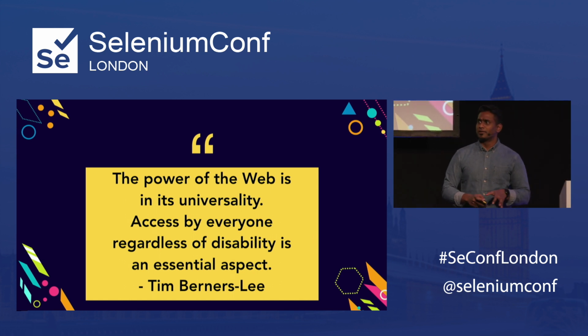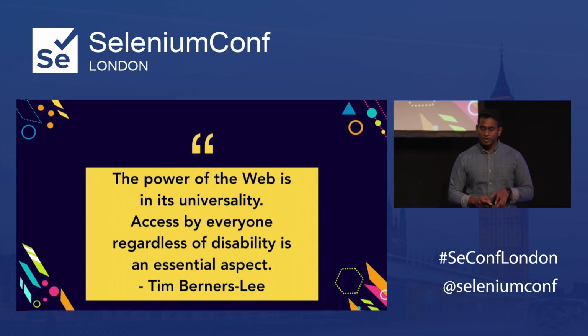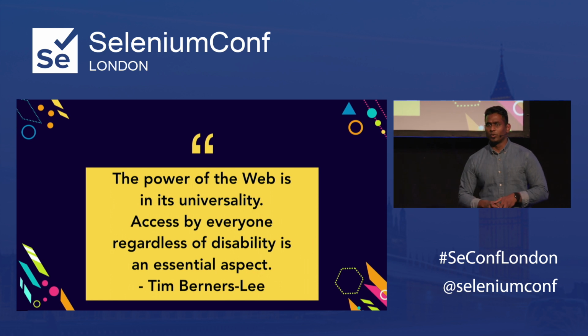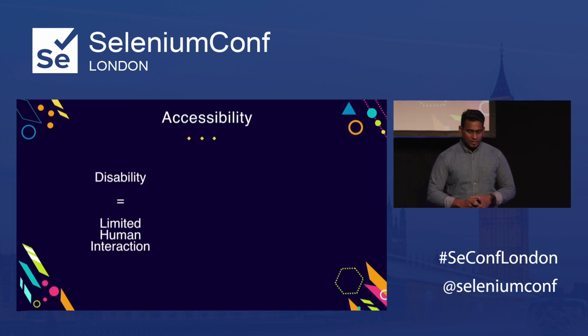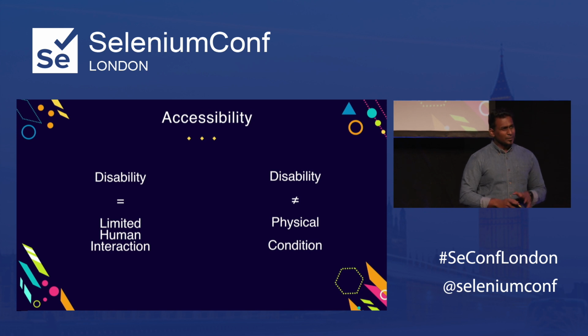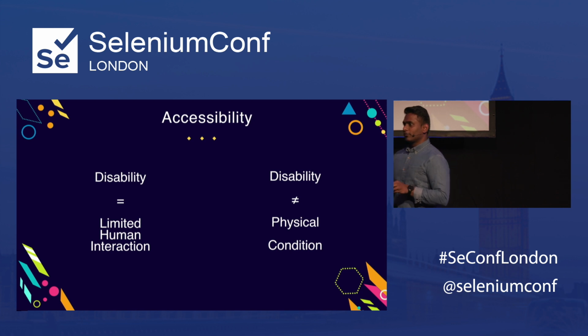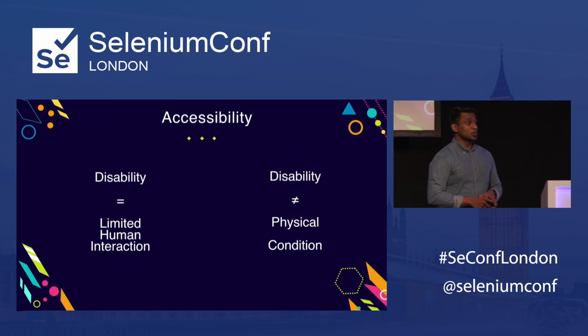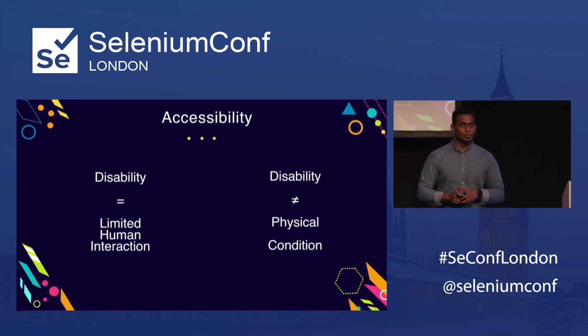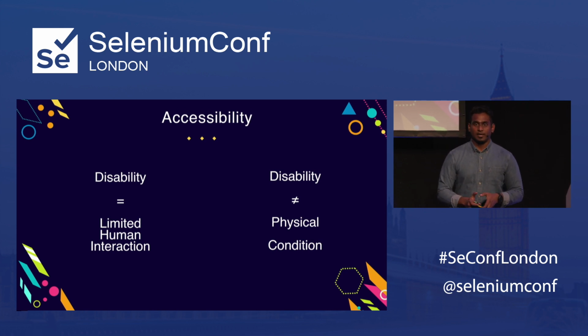And the talk yesterday highlighted all the laws that every country has been following, and what happens if you don't abide by that law. It's not about you abiding by a law, but more about making sure the applications that you develop are more accessible and pleasing to everyone. And disability is equal to limited human interaction, and it's not about a physical condition, right? If we don't give them ways, that's when it's called limited human interaction. When we try to include them in the ways that we do, that's all good. You're not doing anything special for them. It's all about making sure they have access.